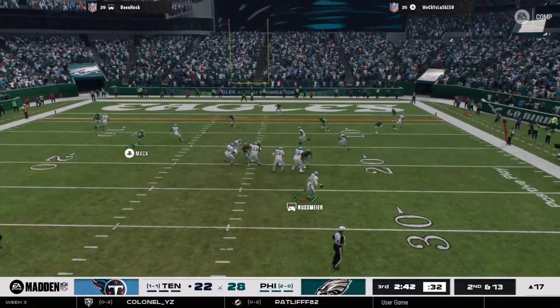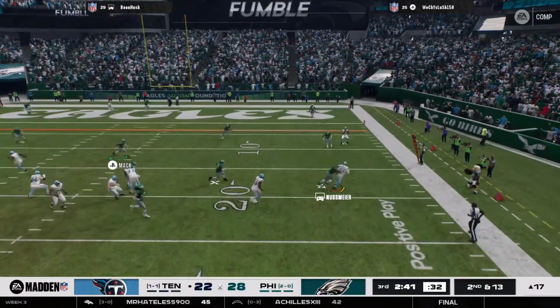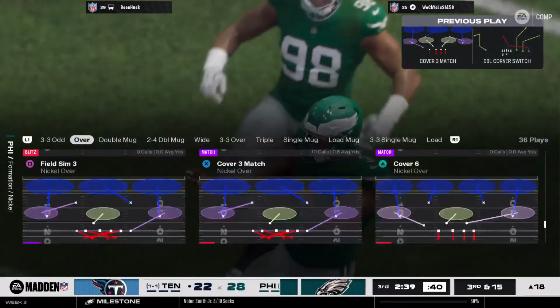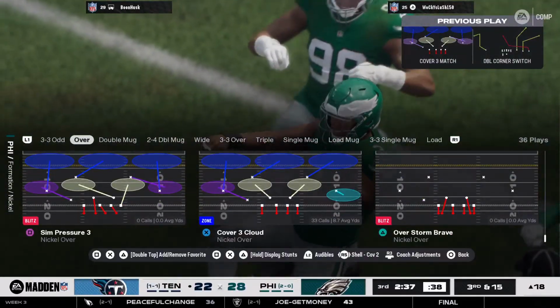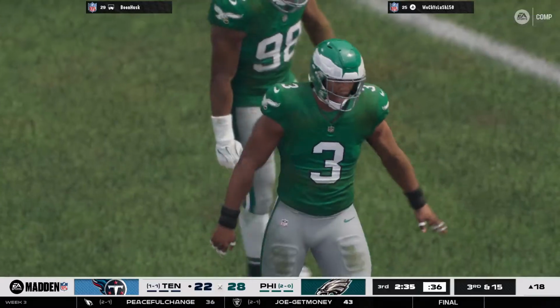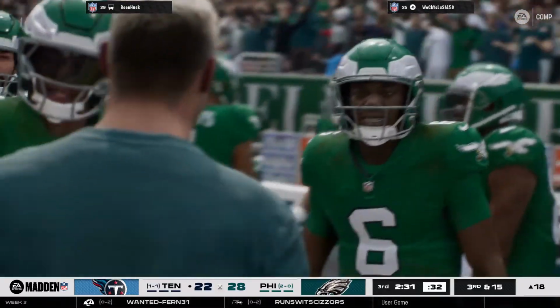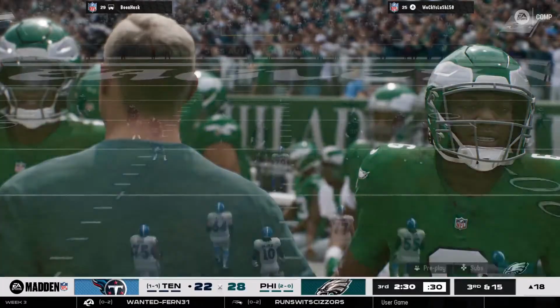2nd and 13. He'll buy some time right, and he's going to lose a yard or two. Taken down behind the line. Nolan Smith brings him down on the pass rush. Now Charles dealing with a 3rd and long. They'll have to try to go back to the air again, and this time avoid the sack.